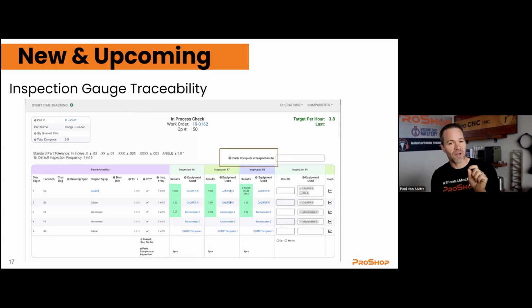So while it's not directly feeding off the machines at this point, it's still getting you a pretty real-time view of how many parts are done, and of course the quality at that moment in time.